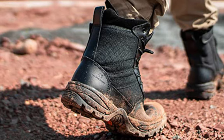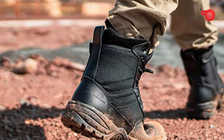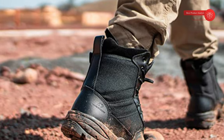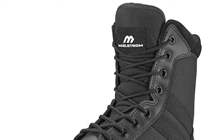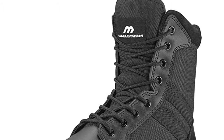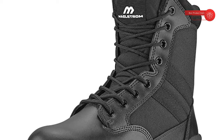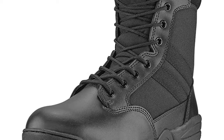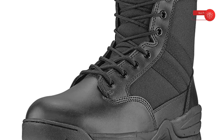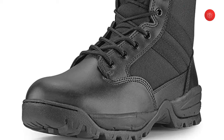The Maelstrom TAC Force 8-inch tactical zipper boot is specifically designed with tactical and law enforcement professionals in mind. It is made with components that will enhance your performance in diverse environments. Polishable, water-resistant leather and nylon are employed for the upper, keeping your feet dry and comfortable. Its breathable moisture-wicking liner prevents bacterial buildup and cools down your feet during high activities. The padded collar and tongue offers extra all-day comfort.